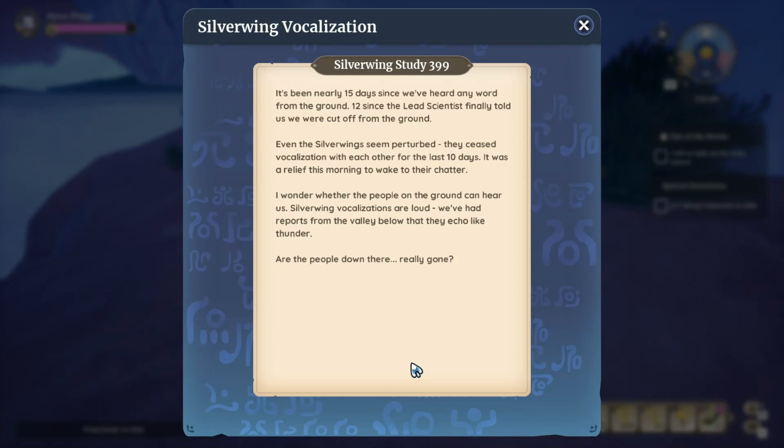They ceased vocalization with one another for the last 10 days. It was a relief this morning to wake to their chatter. I wonder whether the people on the ground can hear us. Silverwing vocalizations are loud. We've had reports from the valley below that they echo like thunder. Are the people down there really gone?